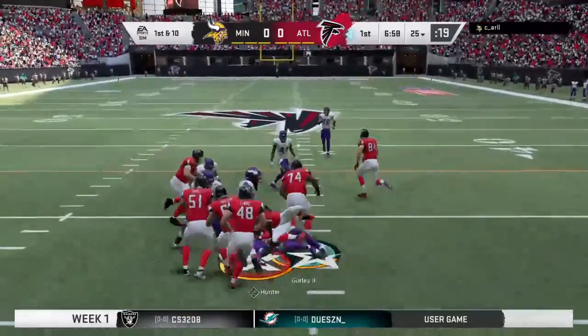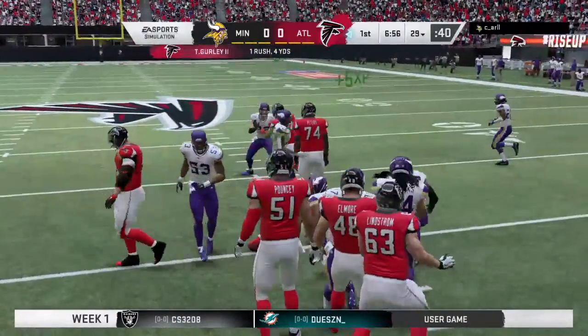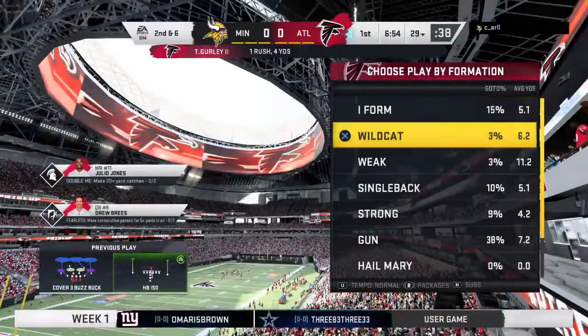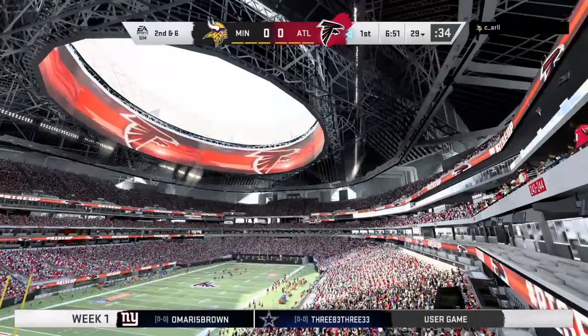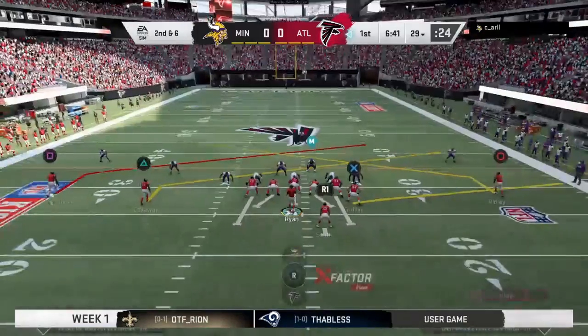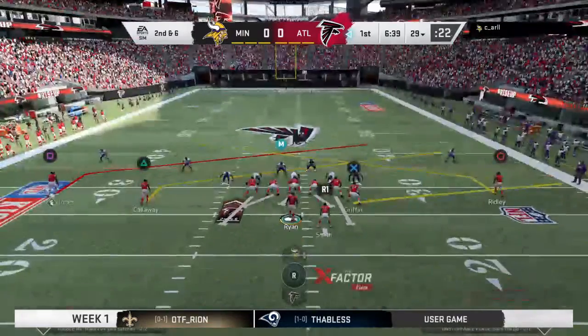Now the first carry here for Todd Gurley. And from the 25, they work this to the 29, a gain of 4. I call that play a success. A nice inside run sets up a very manageable second down, a very solid gain on that play.